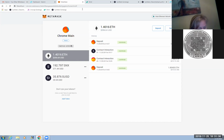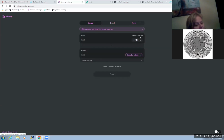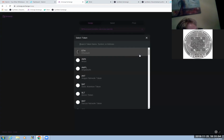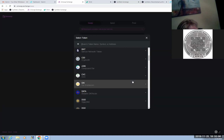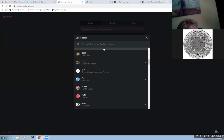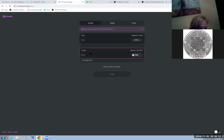All right, so now, because we want to keep a few little pennies worth of Ethereum in there, we're going to go back here to Mint. We're going to go to Uniswap, because we need to swap out the Ethereum for Synthetix. So the Uniswap, that's like a middleman wallet. Yes, it's like a middleman wallet that exchanges, right, at the currency shop. Yes, it'll swap out one for the other with very minimal amount of fees.